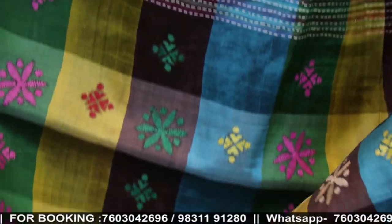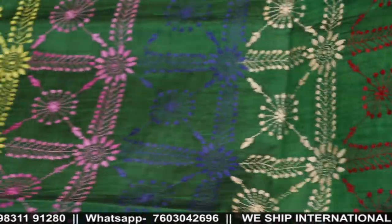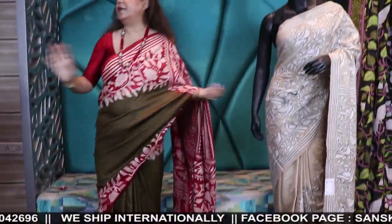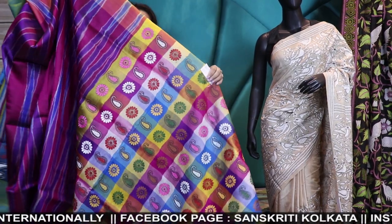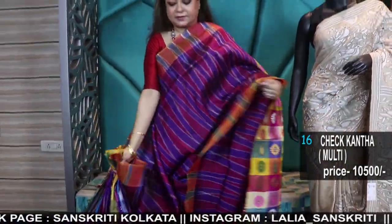I try to explain and open and show every product so that there is no confusion once you receive the saree. Blouse piece. Very smart saree, very colorful and very smart. Now this is another concept of check silk. The pallu again checks, but in this the body has been woven ikkat.